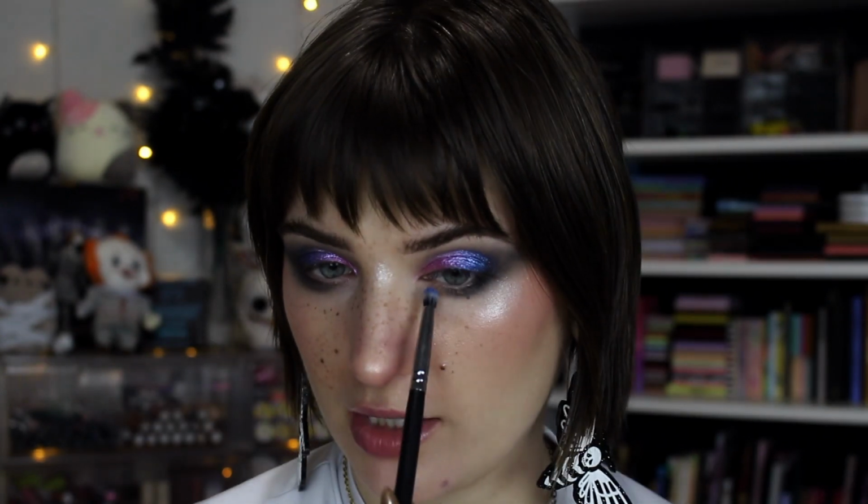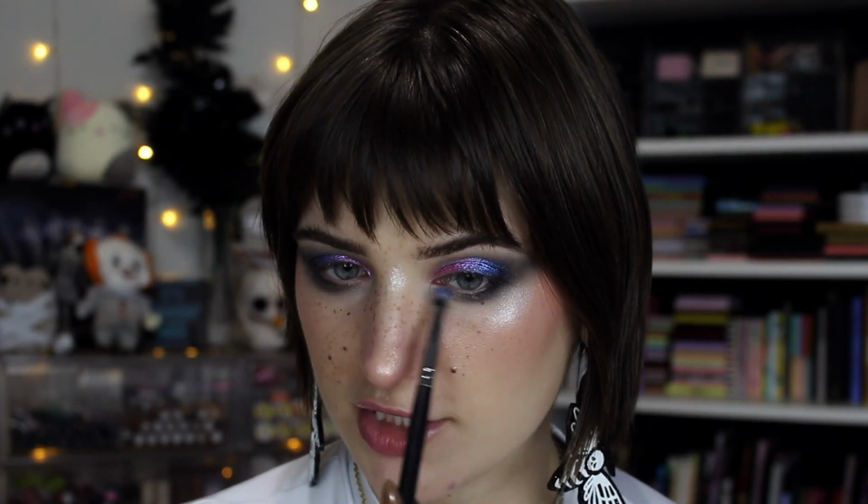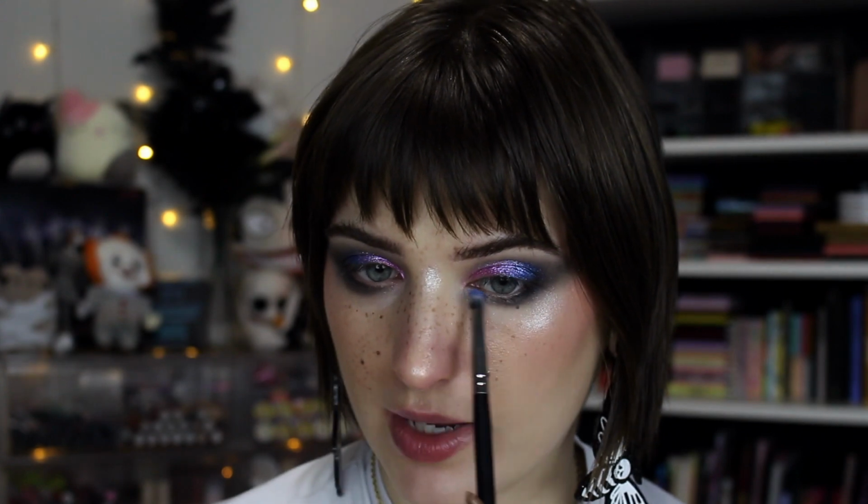I am just taking a little pencil brush with a little bit more of that blue shimmer, because I do want to press some of this just right against the lower lash line as well in the front. I think that'll just tie things together nicely, give us that nice twinkly moment. And of course I will blend that out as well.